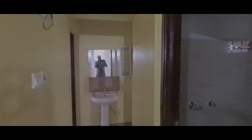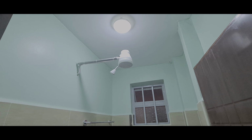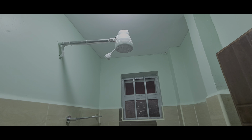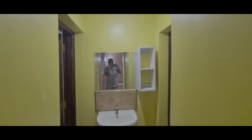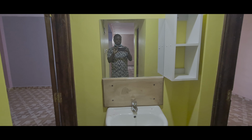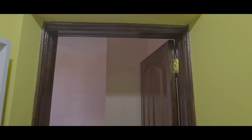Next is the washroom area. Yeah, the washroom. Let me put some light here so that you can see everything. This is the common washroom. Yeah, the common washroom is this one, plus bathroom. That is the door. The washroom is very spacious. Sitting room, kitchen area. And then next there is this design here for preparing yourself or something. And then there is a master bedroom here. Because I'm going to show you master bedroom.